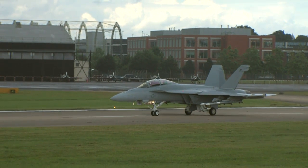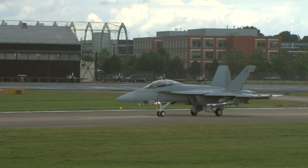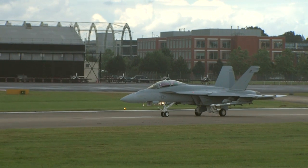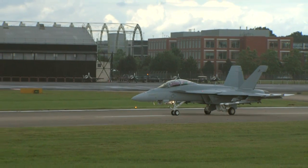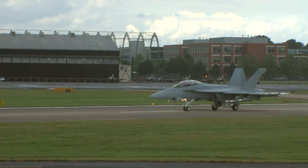Well, we're just getting calls from air traffic. This rain could start getting heavy. I'm just looking at the radar track. It's coming in towards us. If it does hit us, it's going to be for about 15 minutes or so.